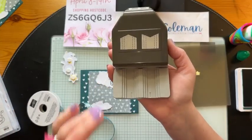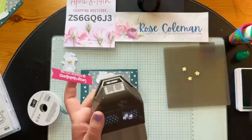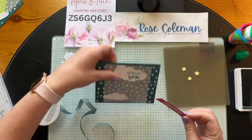I'm going to miss this punch. I'm really going to miss this punch. These two punches, oh my goodness. If you don't have these, add them to your collection. You won't regret it. You will not regret it.